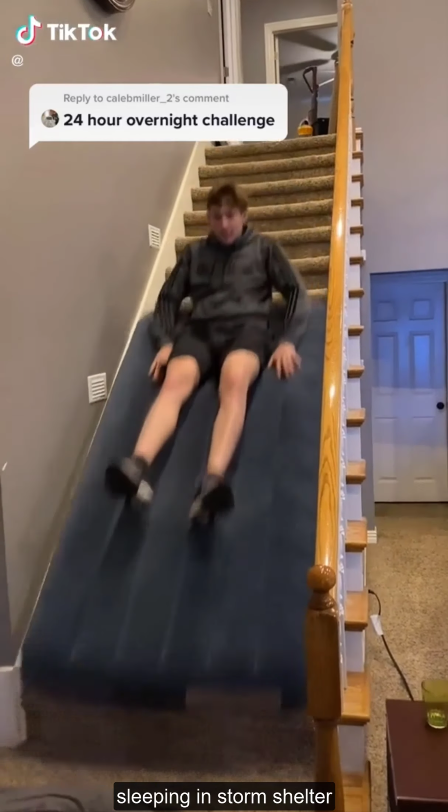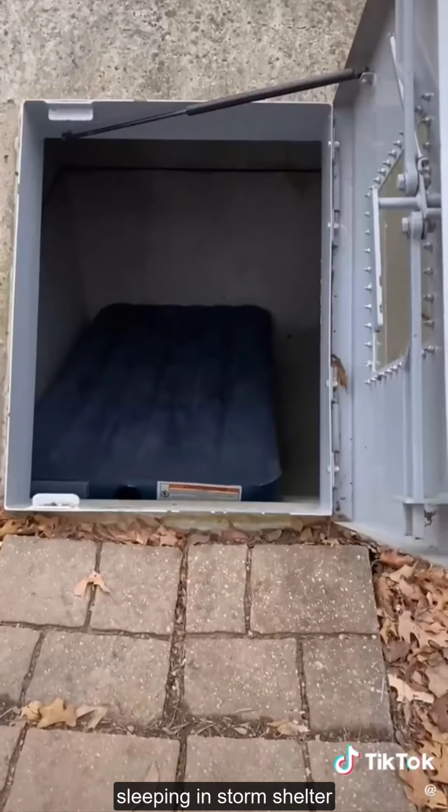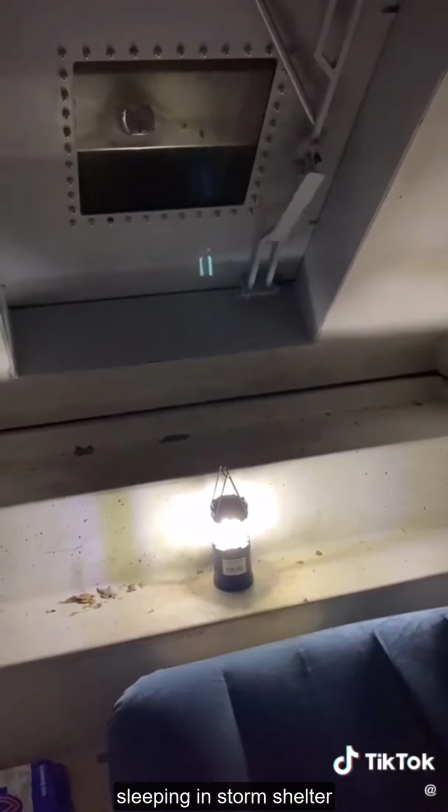So one day, after people kept commenting for me to spend 24 hours in the storm shelter, I decided to sleep in it. I shoved an air mattress down there, had my MREs, and I was ready to sleep in it. I then left and came back later that night to actually sleep in it, because I wasn't going to stay in there the whole time. I set up my lantern, turned on these lights, and I was ready to go. And it was pretty cool.